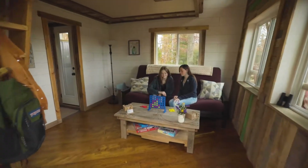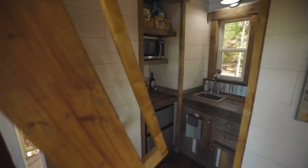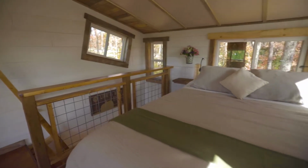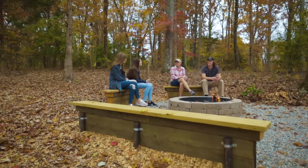Walk into the treehouse and you're transported to a rustic yet sophisticated environment with kitchenette, bathroom, preheated outdoor shower, and living room. Head up the ship's ladder to the main sleeping quarters where you'll find a queen-size handcrafted bed. The treehouse sleeps 4 but offers so much more.